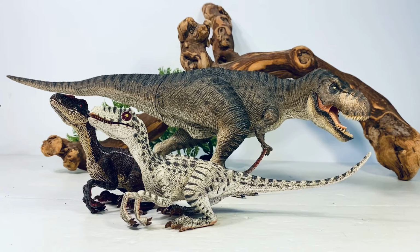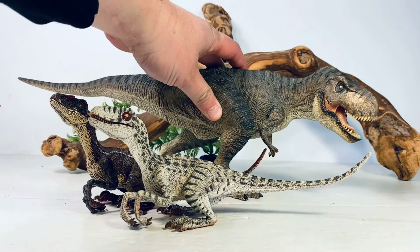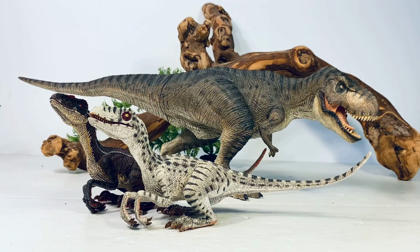Those I wish saw the light of day, because I would love to display the jumping ones on top of the Killer Queen to recreate the end of Jurassic Park 1. But oh well, I guess we'll never see those.